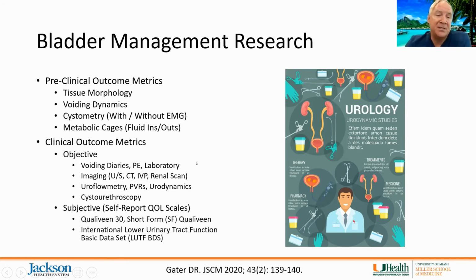And so again, you're going to see some very similar types of things. Most animals aren't keeping their own diaries, but we would like to keep track of their I's and O's, how often they're voiding on a daily basis, and if they're having episodes of incontinence. Physical exam and laboratory findings are also important. Clinical outcome metrics in research should also include imaging studies, uroflowmetry, post-void residuals and urodynamics, and uroscopy. I'm having a hard time saying this.